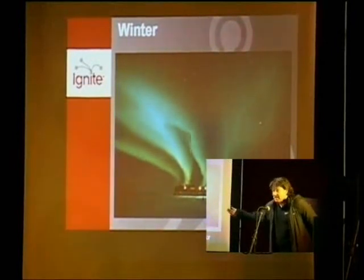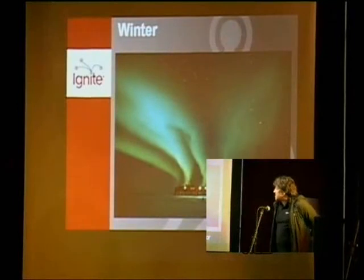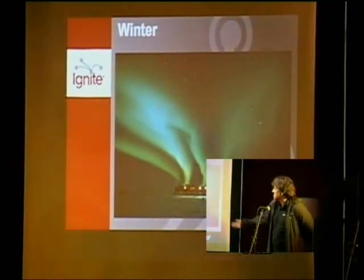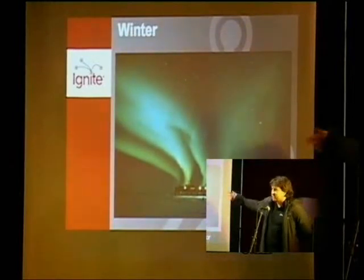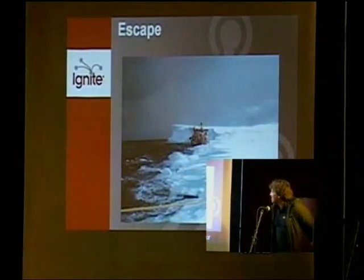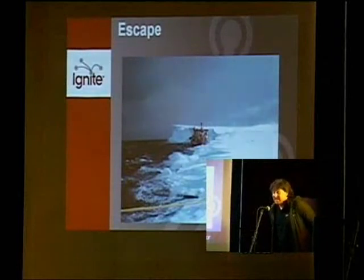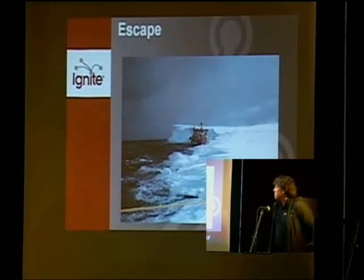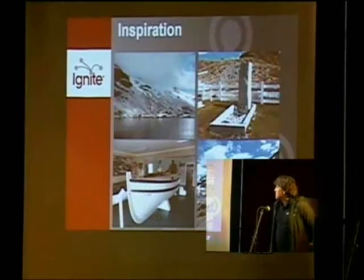I didn't stay for the winter, but if you were to stay for the winter, you see the worst and the best of Mother Nature. This is the Southern Lights. And basically, if you're not going to stay there for the winter, you need to escape before it gets too late. The sea freezes over at a rate of about 2 square miles per minute come March. So you really need to get away.